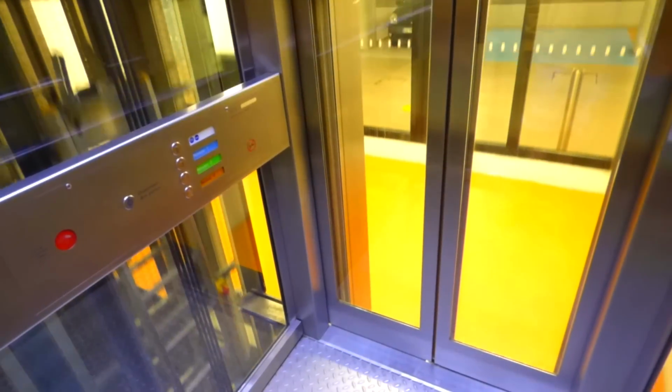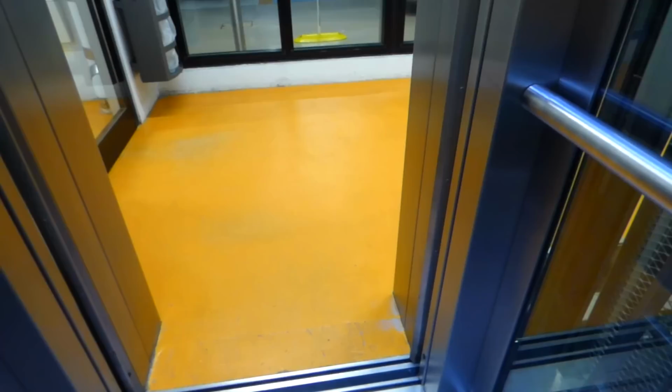An M series chime. Interesting thing, notice the safety contact on top of that ladder. That's interesting.